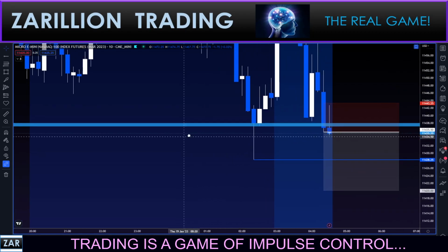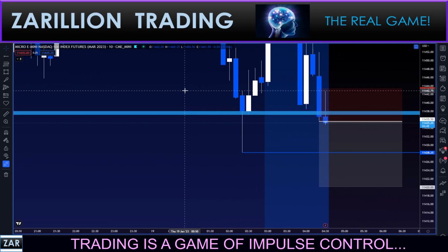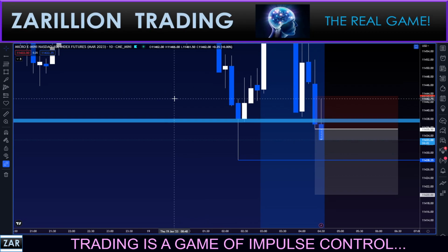First trade of the day, no other setups. Took zero trades yesterday all the way through London and New York, even though we had a very, very big move. There were no optimal setups for me at all. Zero.